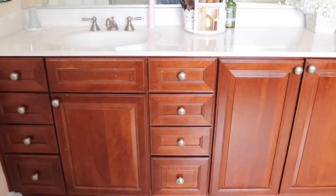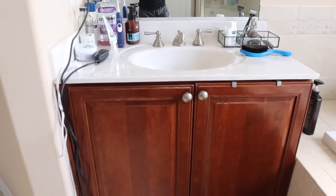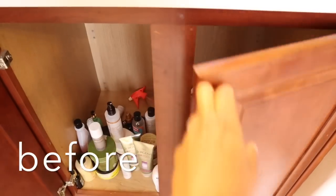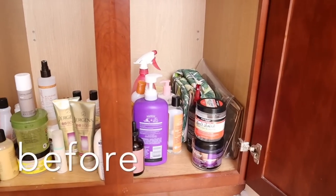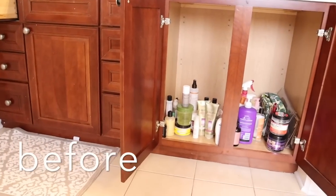So now that we're back at home, this is my side and this is my husband's side. We have literally put our bathroom on the back burner ever since we moved in this house a year ago. We just put our products in the cabinets and drawers and just go from there. So I'm gonna take some time today to organize it.